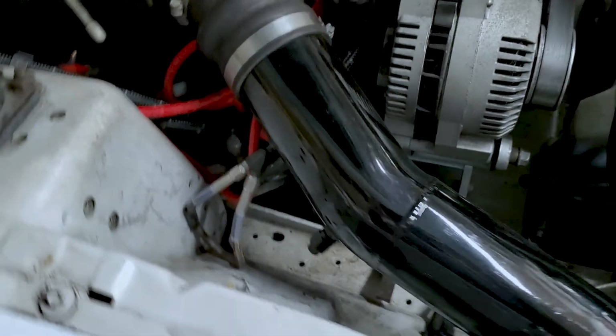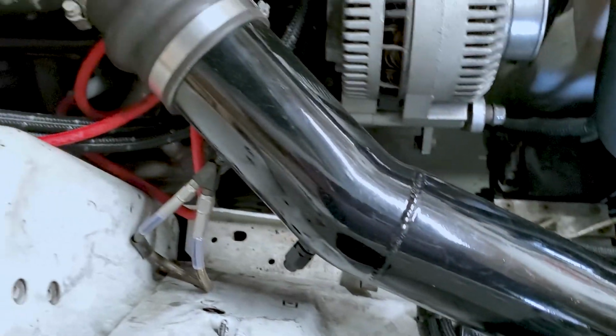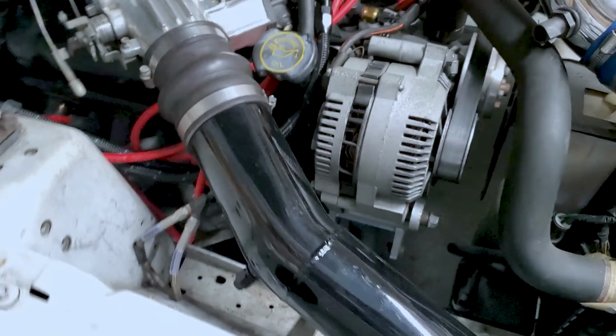1277 personal best for me on motor. Sorry about teasing the nitrous last time and not doing it, but, you know, life happens. But that cold air intake, I'll show it to you now. It's pretty, pretty sweet. Like I said earlier, the butt dyno, you could feel the difference. So I was excited to try it on motor again anyway.